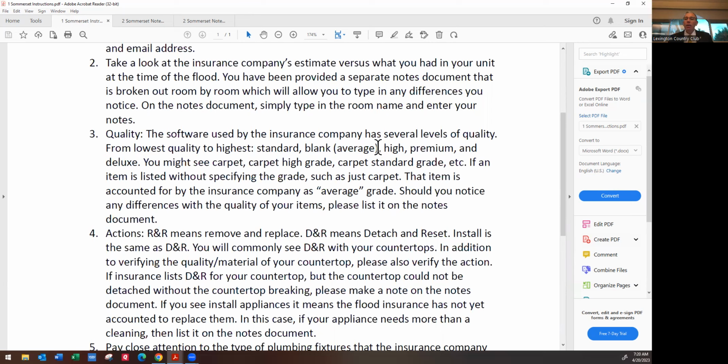That means average. If you know that you had a high end or a premium or even a deluxe carpet, what you want to do is note that on your form. So under that living room section on the notes page, you're going to type in my carpet was premium carpet or high grade carpet. Okay, the same is going to apply to cabinets. If you had custom cabinets and you get to your kitchen and it says lower cabinets, remove and replace, and it doesn't have a qualifier or it says standard, go ahead and type in that you had custom cabinets so we can make sure to note that, as there's a higher level of proceeds for these like kind replacements. So keep that in mind.